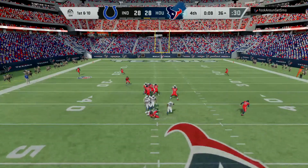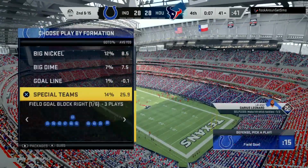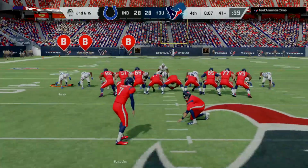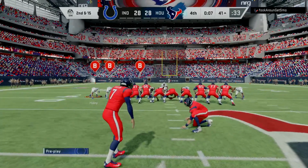Now Watson. The Colts are going to get him. Down he goes. And whistles, and they take their final timeout with 7 seconds left. Right now, you know that the heart is pumping for Kaimi Fairbairn. This from long, very long range.